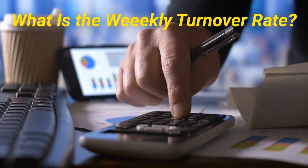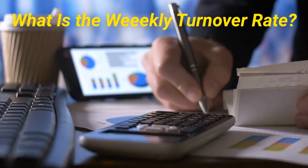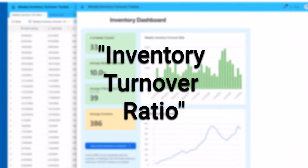So what is the weekly inventory turnover rate? Think of the weekly inventory rate as a speedometer for our sales. Just as a speedometer shows us how fast a car is going, this metric is going to show you at what speed your inventory is selling each week. Now, in business, you may have heard the term inventory turnover ratio, and that's something that includes the cost of goods sold and is done on a yearly basis, and that is different from what we are discussing here.